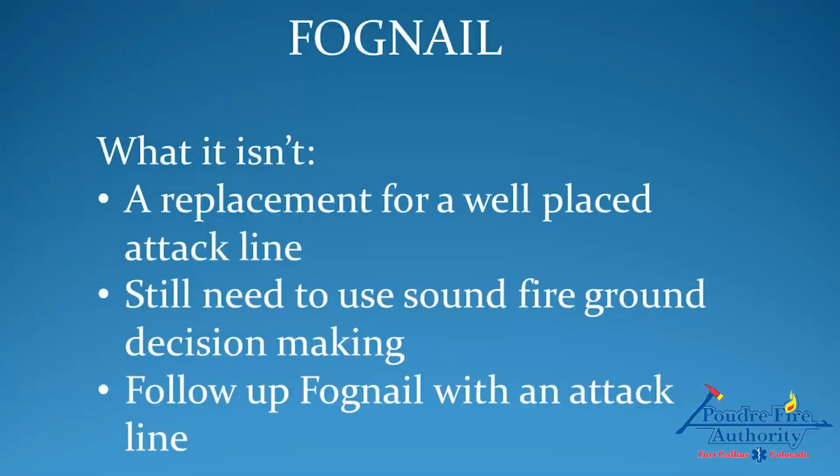The Fognail is not a replacement for a well-placed attack line, or to be used when conditions allow for a traditional interior attack. All officers still need to use sound fireground decision-making and select the appropriate water delivery tool and location, and always have a contingency plan in place. Anytime a Fognail is used, hand lines still need to be assigned.